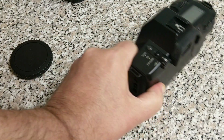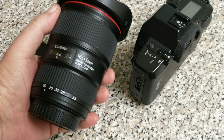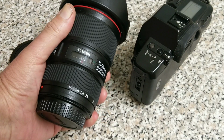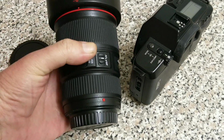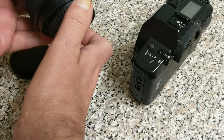And then I also have, we talk about using old lenses on new cameras. What about using new lenses on old cameras? This is a 16 to 35 f4L, a lens that didn't exist in the film days, and this is image stabilised. So as I said, image stabilisation is supported on this camera, so you could use this lens on this body.